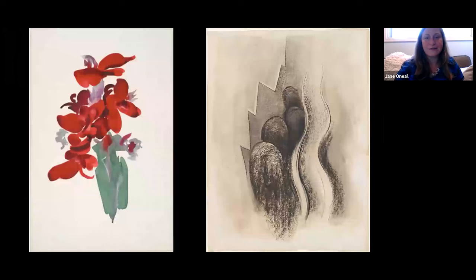Even from early on, her works in the 1910s show this early interest in not just florals, but also modernism, modern forms. These are the kinds of works that she sent ahead when she was first corresponding with her soon-to-be husband, Alfred Stieglitz. And he saw in her this innate ability and this striking modernism.